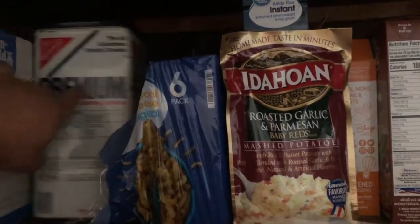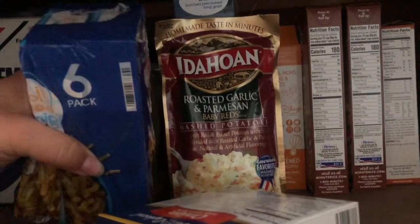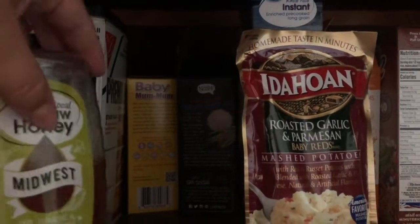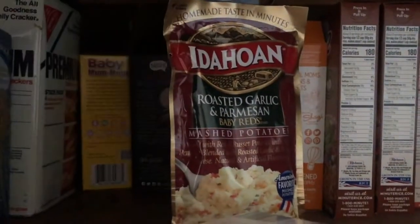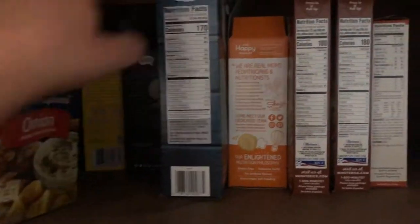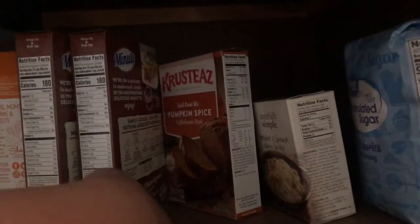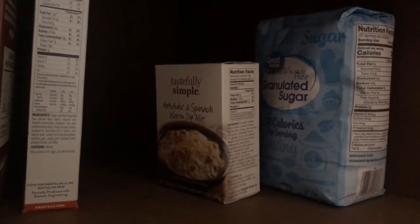Okay, so starting off here in my pantry, we have some sugar cookies. This is empty. I just like to refill it with Saltine Crackers. We're down to 2 boxes of macaroni and cheese. Back here we've got some honey, and then there's 2 boxes of teething biscuits for the baby. Toddler likes to eat them too. 1 thing of mashed potatoes, French onion soup mix, rice, teething biscuits, rice, pumpkin bread, and then some artichoke and spinach dip and some sugar.